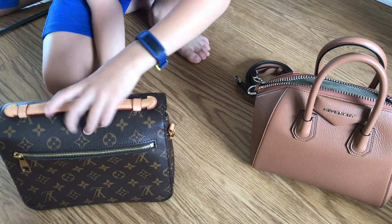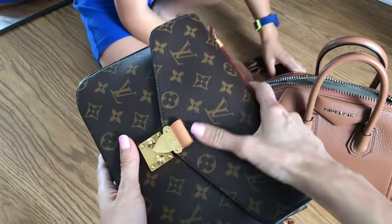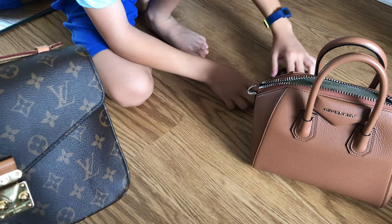I'm gonna make my decision. Okay. Pochette Matisse. Pochette Matisse is the winner, huh? Mm-hmm. Okay. Mostly because of the studs. I had a feeling that if I reminded you about the studs on that bag.